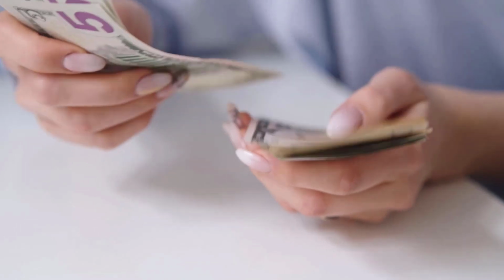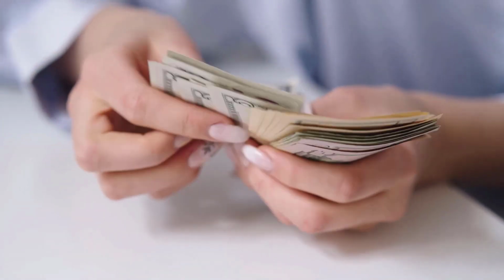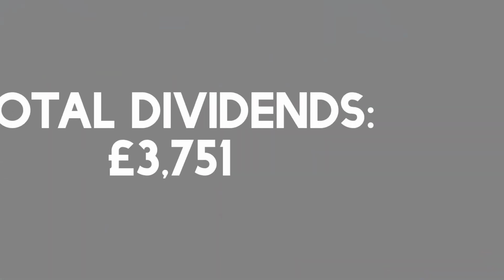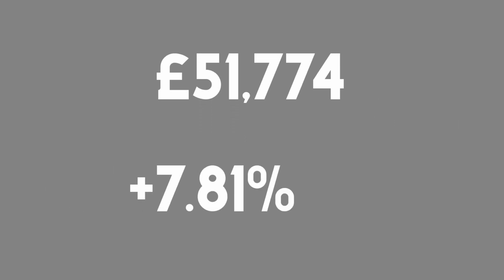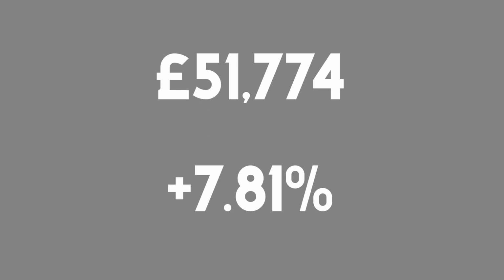As always, all dividends received stay in the portfolio and are reinvested into purchasing more shares. My portfolio has earned a total of £3,751 in dividends, and by reinvesting those dividends, it's increased my portfolio value from £48,022 to £51,774, which is a growth rate of around 7.81% so far. As more dividends are received and then reinvested, I do expect this percentage to get larger over time.